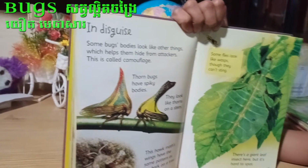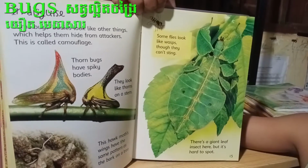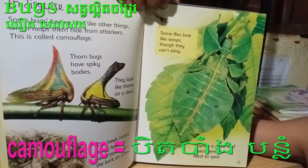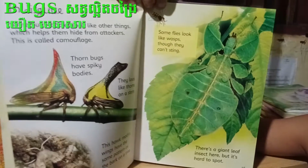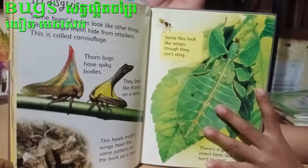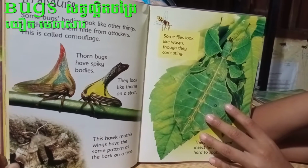Some bugs' bodies look like other things, which helps them hide from attackers. This is called camouflage. Thorn bugs have spiky bodies. They look like thorns on a stem. This hawk moth's wing has the same pattern as the bark on a tree. Some flies look like wasps, but they can't sting.